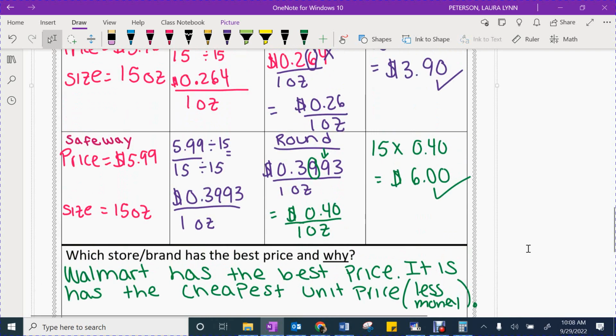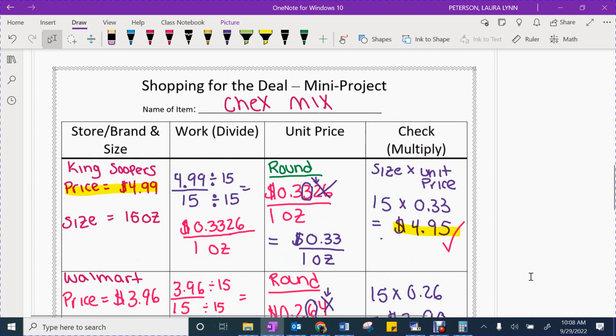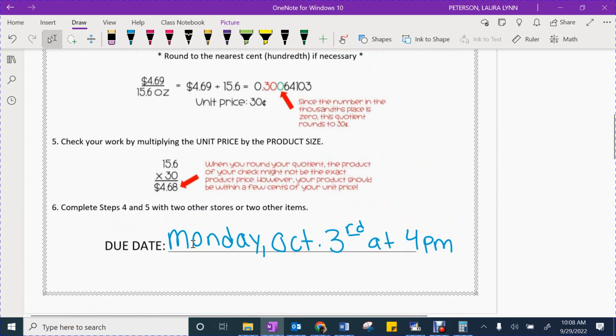I hope this helps clarify what we are doing for our mini project. And again, this project is due on Monday, October 3rd at 4 p.m.